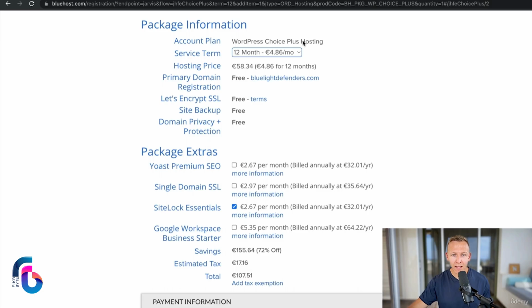First off is the account plan, and we're using the Choice Plus hosting, which I really recommend for the unlimited amount of websites. The next one is the service term. Now we're using 12 months because it is cheaper, strangely enough. If 36 months were cheaper, I would recommend that, because remember, a digital marketing strategy is designed for the long term. If you have the 36-month plan cheaper, go with the longer one. If not, of course, go with the shorter and cheaper one.